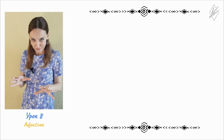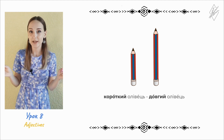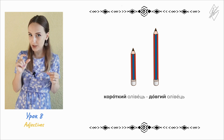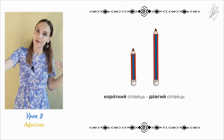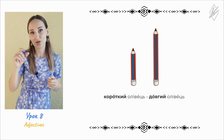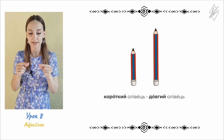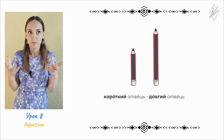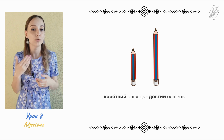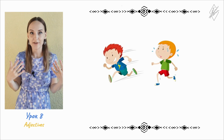The next pair is also about dimension, about how long is the object. So we have короткий олівець, і довгий олівець. Also, these adjectives could be used about the periods of time. For example, long and short night. Коротка ніч, довга ніч.